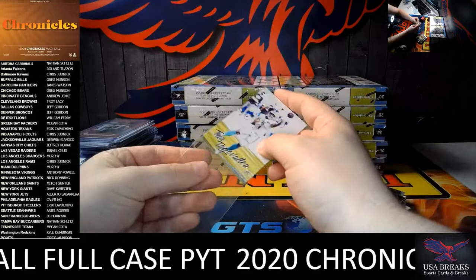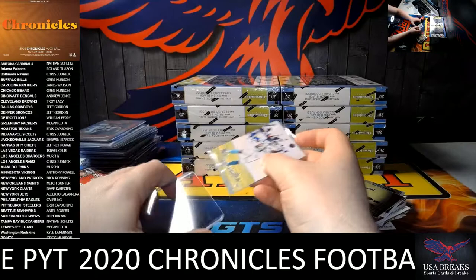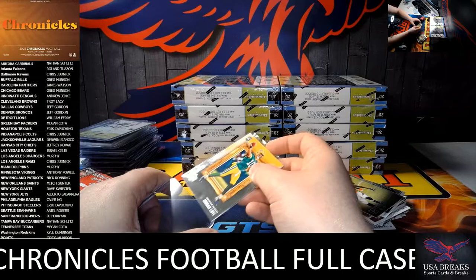Judd, you hit a purple Prism Black, Jonathan Taylor. Not that I'm a Vikings fan, because I'm not, but if we hit a Jefferson Prism Black, I'll get super excited if it's the purple parallel.